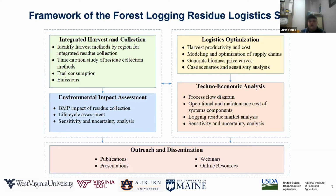For logging logistics optimization, we're delineating modeling and optimization of the supply chain for productivity and cost, generating biomass price curves specific to each region and subregion that we're studying, and performing specific case scenarios with sensitivity analysis in those specific field sites and industry partners.